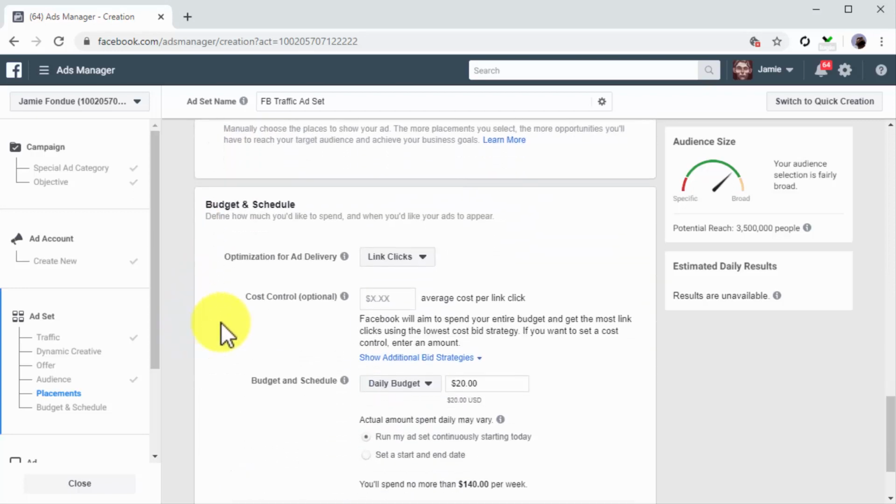Now, move on to the Budget and Schedule section. The optimal configuration here for this type of campaign is to select Daily Budget as the budget strategy and to select Run My Ad Set Continuously Starting Today as the schedule. Then, enter your ad spend into the budget field. This is the amount you'll spend daily in ads.